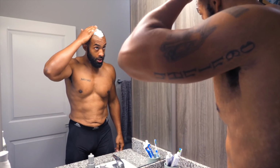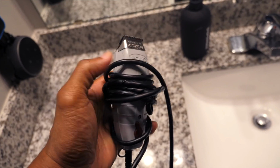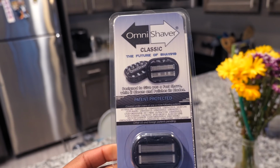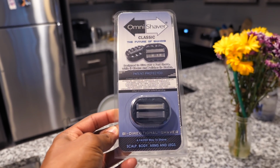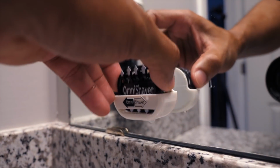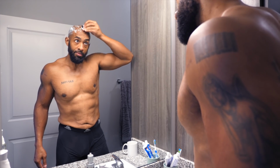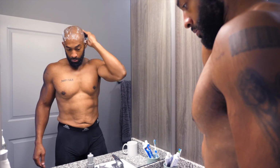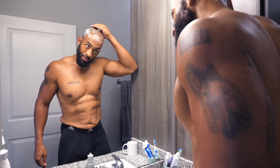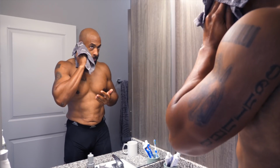I shave my head twice a week, Tuesdays and Fridays. I recently switched from using the trimmers, like the T-outliners, to using an amazing multi-directional shaver called the Omni Shaver. It's been a game changer. It's super easy to use, and it gets the job done super quick. It used to take me about 20 to 25 minutes, including cleanup, to shave my head. I've cut that down to 7 to 10 minutes with the Omni Shaver, and that time is very valuable in the morning. The cleanup is super fast and easy, and it leaves my head feeling like a baby's ass.